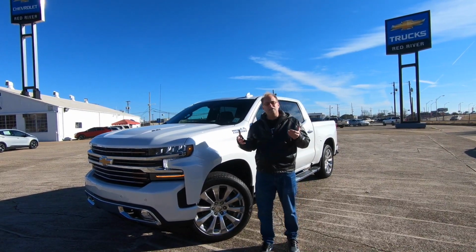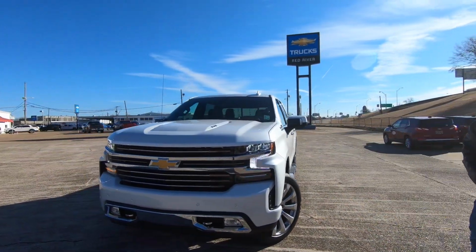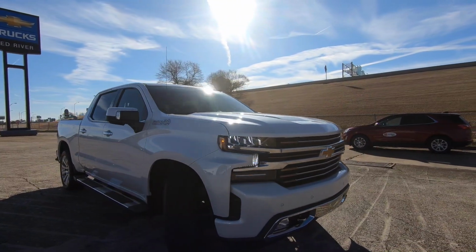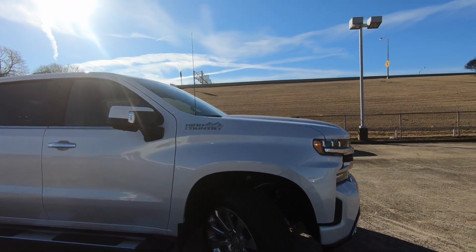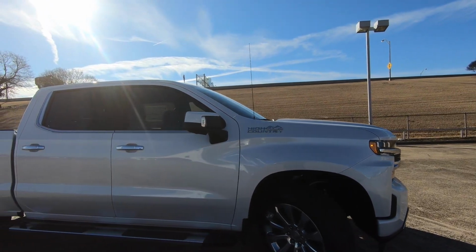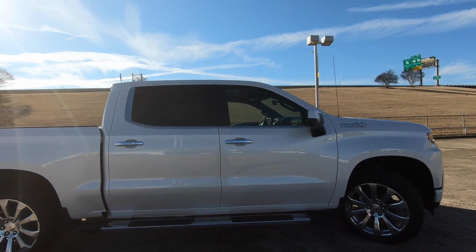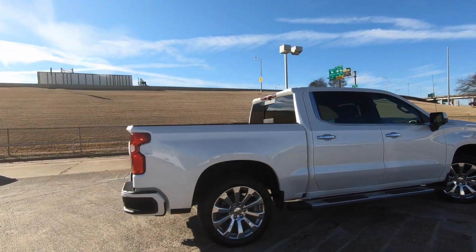Ultimately, what is new for 2022? Let's just go ahead and run through that and I'll tell you what that is. For 2022, there is refreshed exterior styling. There's a new front fascia. You will also find redesigned features such as the 13.4 inch touchscreen on LT trim levels and above. Now we don't have that here, but it is an option.